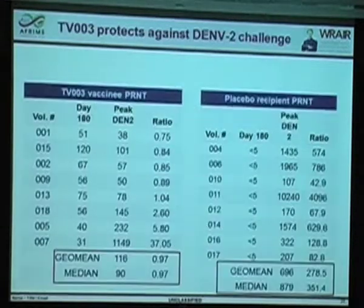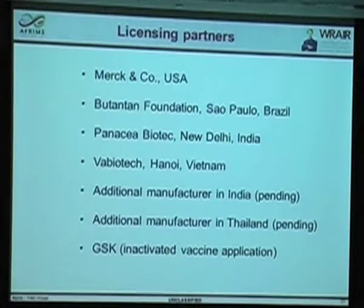So that's where things stand right now with the vaccine. NIH has pretty good confidence going forward based on these results and this success of the monovalent challenge that they've undertaken. And there's been a lot of interest from others. These are some of the people that they're working with to license the product, exclusive and non-exclusive.